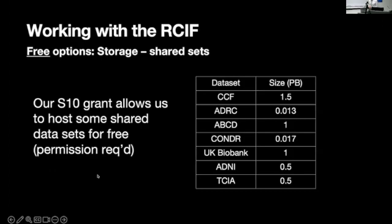We also have some free options with our stored data sets. The beauty of having this S10 grant was that as part of this, we are able to host some data sets for free. And so the data sets that we currently have listed are those that we're hosting for free. So you can access those. You can create derivative products off of those. And that's all covered by the S10 grant and institutional support for our data managers.